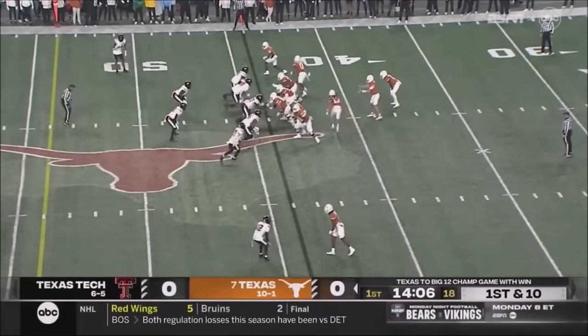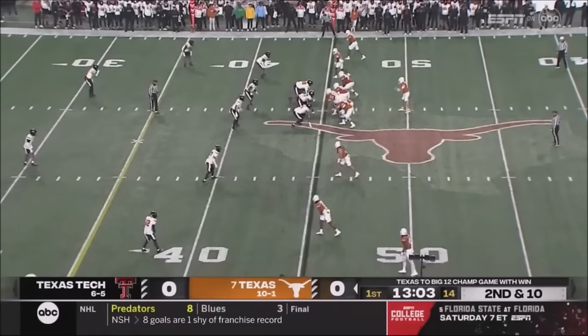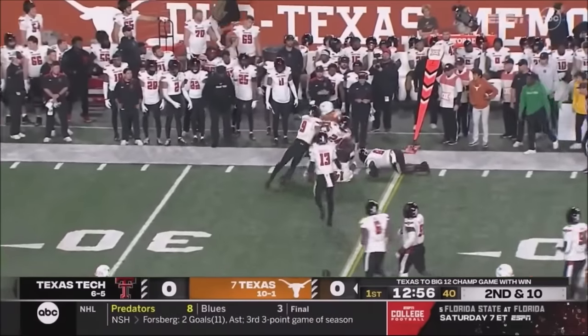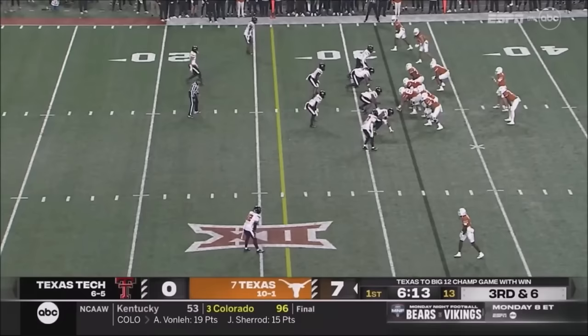Hurt his shoulder against Houston last month. He's going to throw on first down. It's caught. Second down and 10. Tech rushes three. Ewers again over the middle. Wide open is Worthy for the second time, and he is able to speedily. Xavier Worthy so dynamic with the.